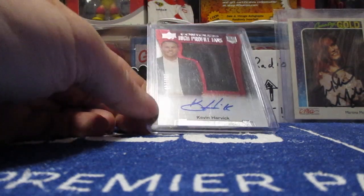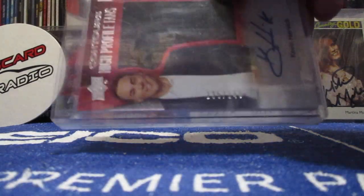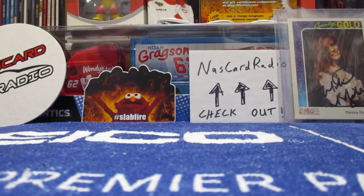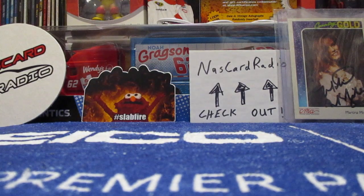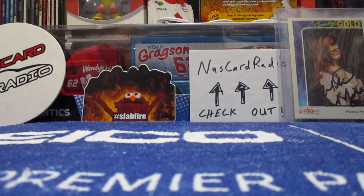autograph, and that's out of 149, I do believe. He's a fan of the LA Kings. Now it says this jersey was worn by Kevin Harvick for Upper Deck, and the autograph. So I guess that's like a Kings replica jersey or something there. So kind of neat, something you don't see. The closer, Happy Harvick. I think the rest of these are okay, with the exception of that.